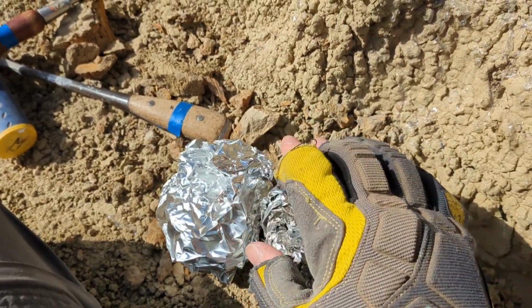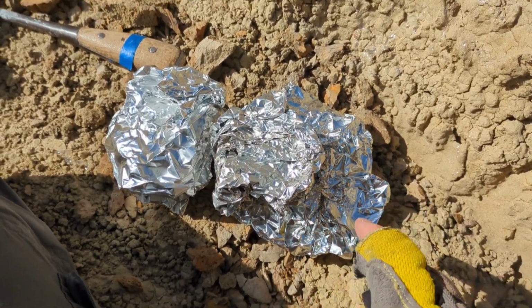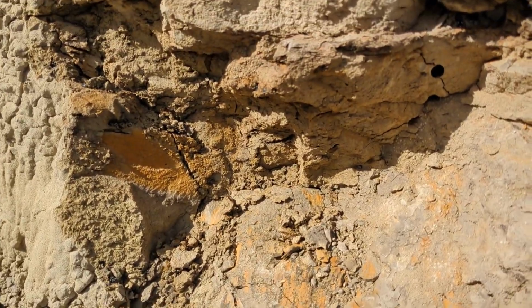Everything has been wrapped up into these two pieces, and back in the lab, they will all be glued together. Don't worry, they will go back together perfectly.